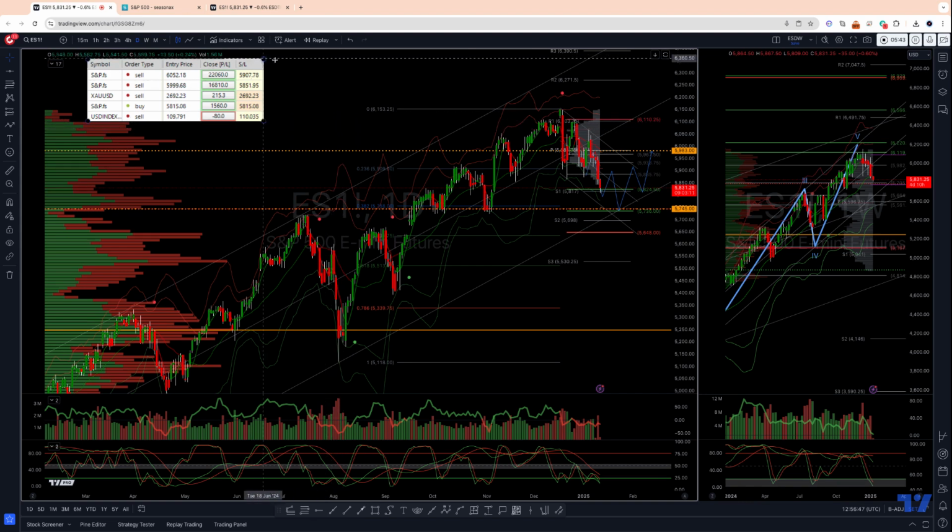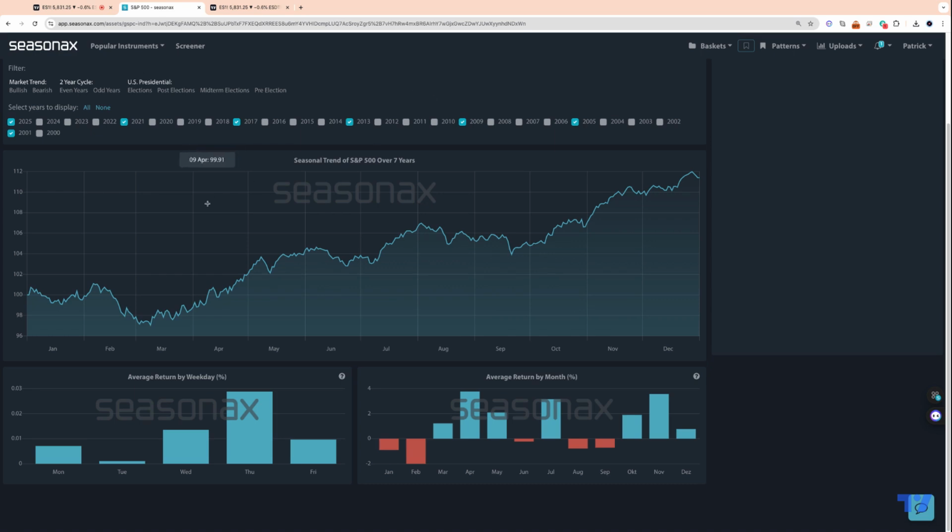But just before we check into the weekly plan, I'd like to update the seasonal scenario. I'm using a 25-year sample here, and I'm looking at post-election years. Again, note the potential for weakness into the back end of this week before the inauguration, which generally in post-election years sees a bump into the early to middle part of February before seeing another decline or slide into a potential yearly low, which we could see develop in March, but more on that to follow.